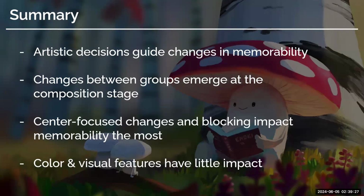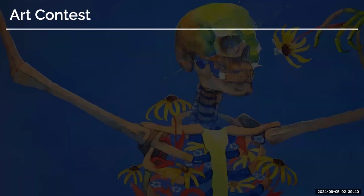Yeah, this was kind of like the forgotten middle child as the art contest got along. So excited to talk about that next. So yeah, the art contest. Why did we even run it in the first place? It was inspired by the finding that famous artworks were more memorable. So if artists can intentionally create a memorable artwork, could that predict their success?